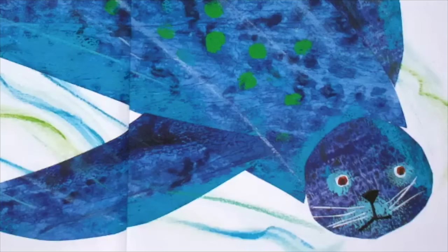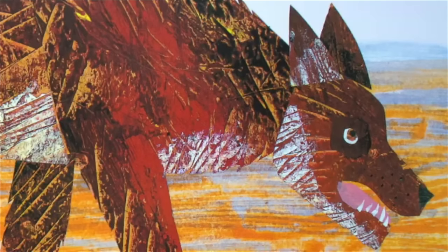Macaroni penguin, what do you see? Splashing by me. Arp, arp, arp, arp, arp. Sea lion, what do you see? I see a red wolf sneaking by me. Ouch, ouch, arp, arp, ouch. Red wolf, what do you see?